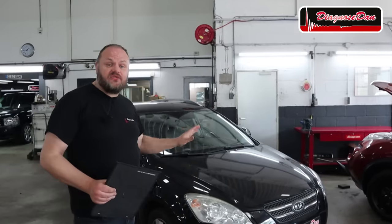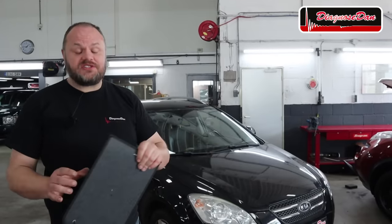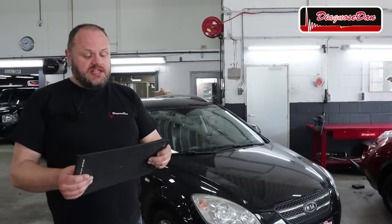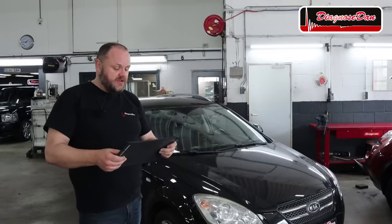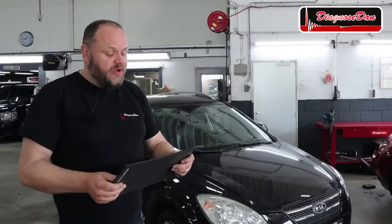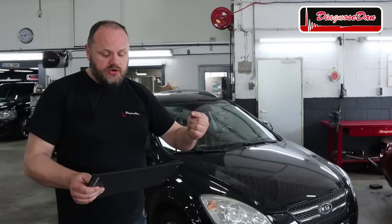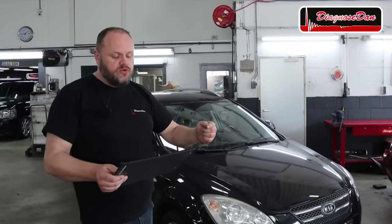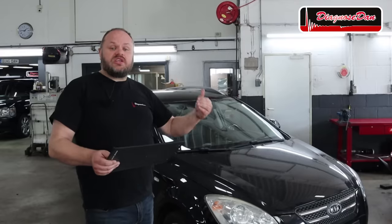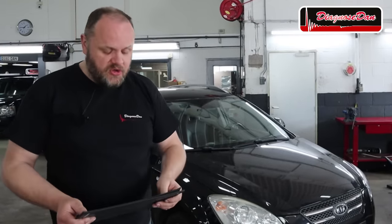Today we are working on a 2008 Kia Ceed, and this car came from another workshop and they wrote us a mail. Dear Dan, this is a 2008 Kia Ceed with an airbag malfunction. It has got a fault code for the left front crash sensor. We already replaced the crash sensor with an original Kia part, a new Kia part, and we also changed the left side with the right side sensor, but we still have got a fault code for the left front crash sensor. Can you have a look?